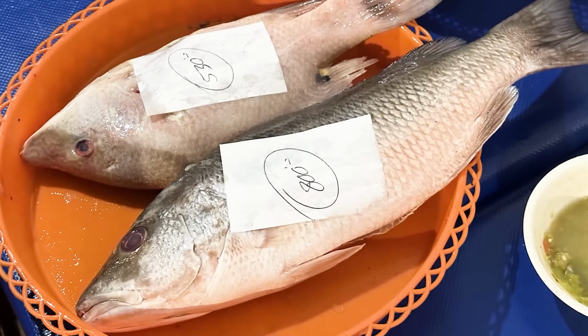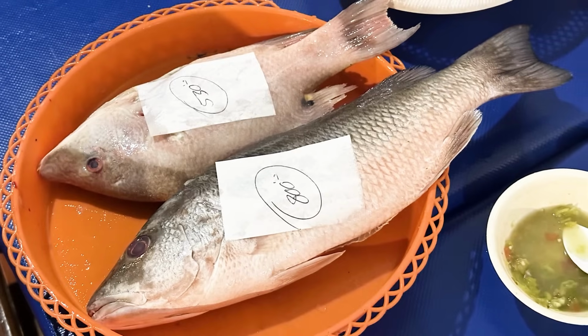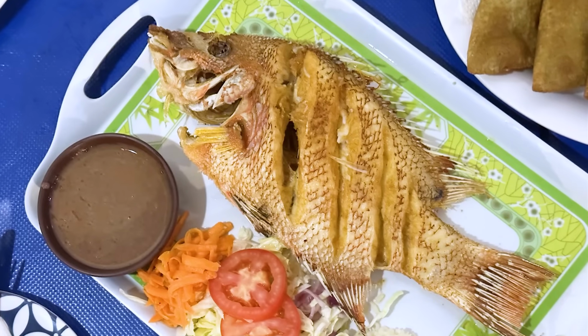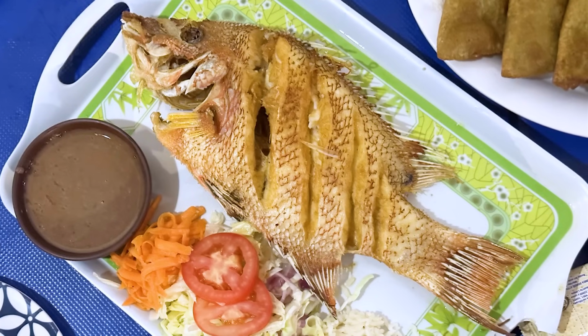And then their specialty, again, is whole fish. So they deep fry them here. You order the fish that you want. They bring over some selections. You pick the one that you want, and then they do a Caribbean style where they deeply slash the flesh and then just dump it into a fryer until the skin gets really nice and golden and crispy. They serve it with lime, with some refried beans, some salad, some rice. Excellent fish, especially if you like that Caribbean style of fried fish, which I love.